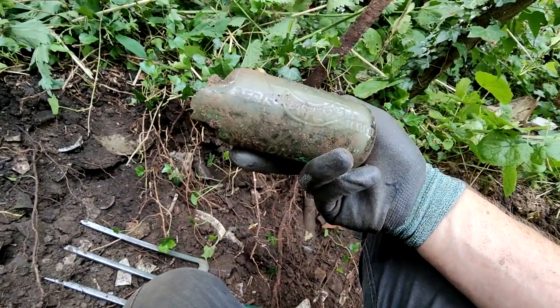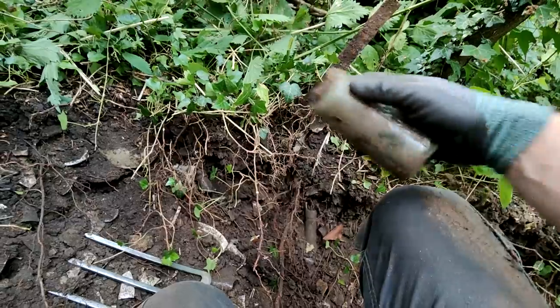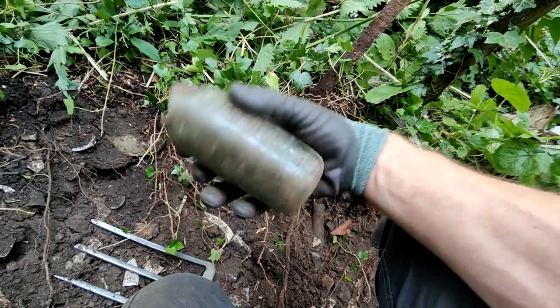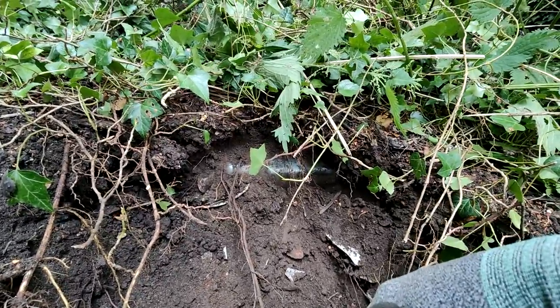Pure mineral waters. Robson and Sons. Saffron Walden. There you go. Quite a local one. I'm going to take that. Cut it down. Oh yes. Looking like a giant pickle here, right by the surface.